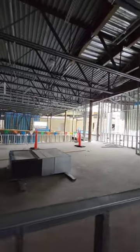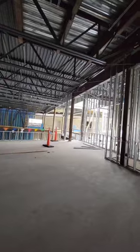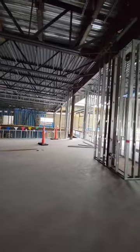Here's going to be the main computer lab. There's a couple other ones spread out in the classroom wing, but this will be the main computer lab right off the library. This whole open area here is the library.